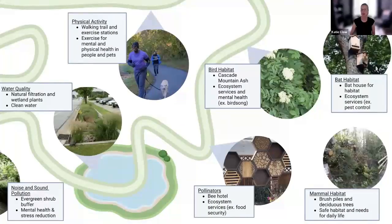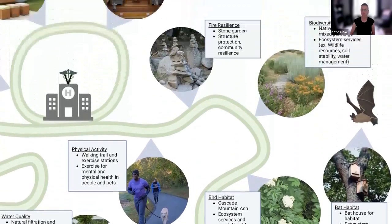And then thinking about different sort of even small changes to support, as I said, pollinators, bird habitat, small mammal habitat, and there's lots of resources from nature organizations on how you might be able to contribute to this.